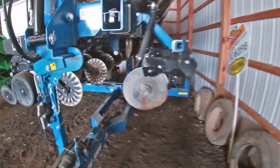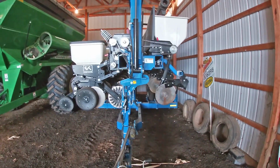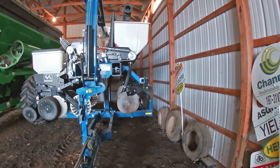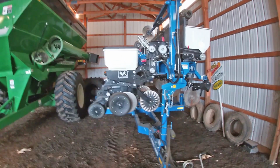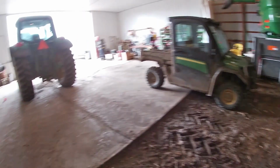So it's 20 foot wide. So this is how you transport it down the road. So it twists sideways, puts it down. That's how you plant. And then for road travel, picks it up. You'll see that in a future video. I'll show you.